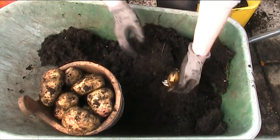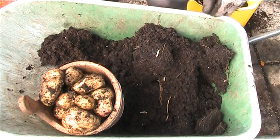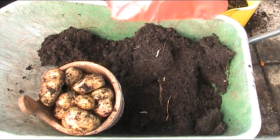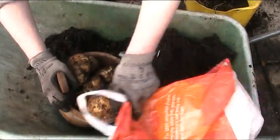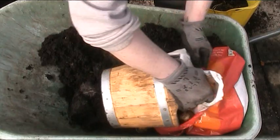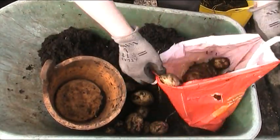Look how easy it is, folks. Now I'm going to have to show you what I'm doing here because I'm running out of space. Right, so there's my empty bag. Okay, so we'll dump those ones into the bag just to get them out of the way. I'll take them out in a minute and let you see how many we got.